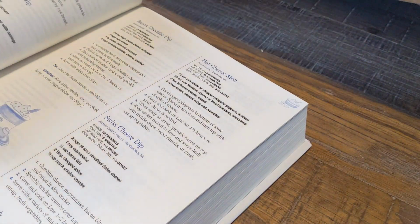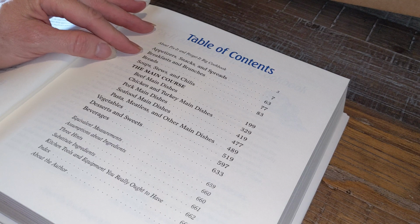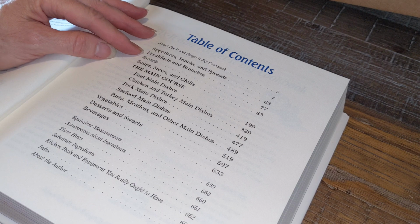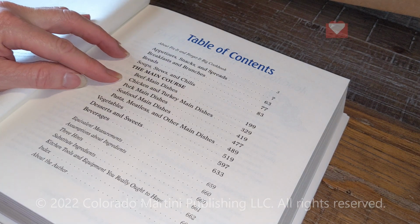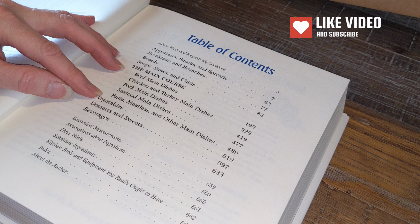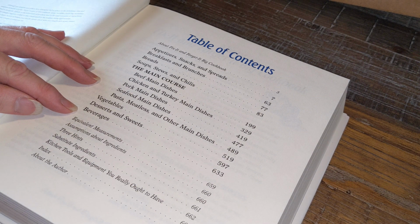So I'm excited. So table of contents, we've got appetizers and snacks and spreads. Great for tailgating and going to football games and bringing something. Breakfast and brunch, bread, soups, stews, chilies. The main course, we've got beef main dishes, chicken and turkey main dishes, pork main dishes, seafood main dishes, pasta, meatless main dishes, vegetables, desserts and sweets, beverages, something like hot cider.